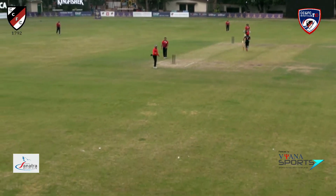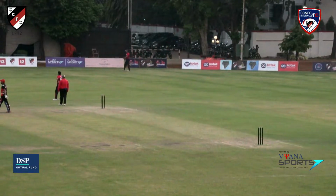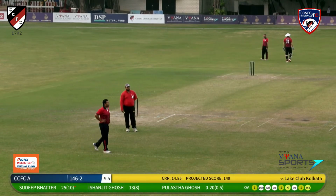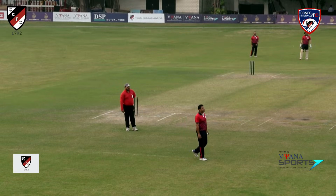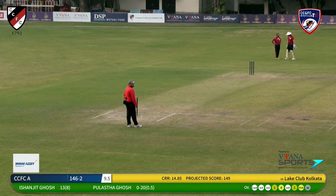Just swats it back past the bowler. No chance for long on. That will be 5 off that delivery. And Sudeep gets to 25 off 10 deliveries. Superb innings from him. A quick 25 from Quicksilver. Coming into bat on the last ball of the innings, and this is a free hit.